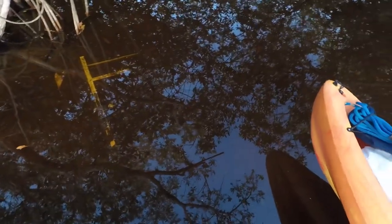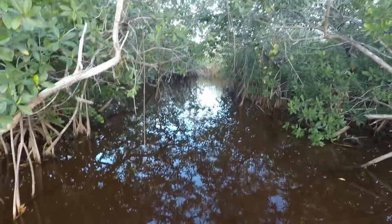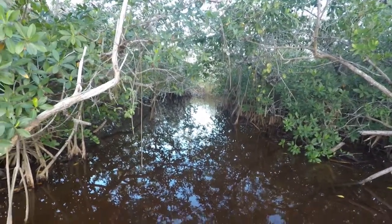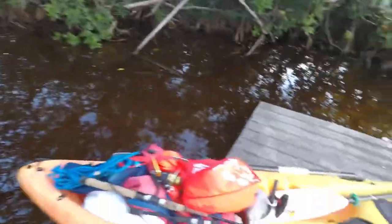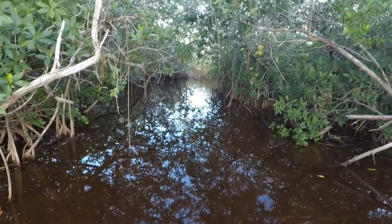It looks like it's about 2 feet deep, and from what I can see in there, I'm not going to be able to use the kayak paddle. So I have it separated so I can use it like a canoe paddle.